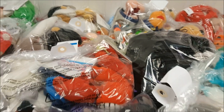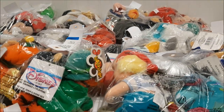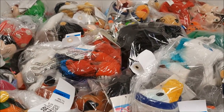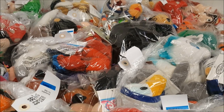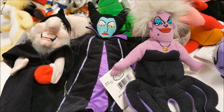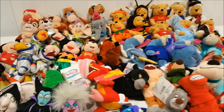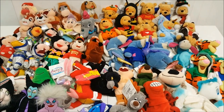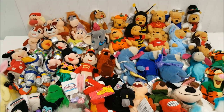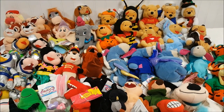So this is the mountain of Disney plushies that I'm going to open. All of them were $2.99. I'm just going to open them and line them up so we can see everything that we have. So it started with these three, and when it was all said and done, I have over 50 Disney Store plushies from the thrift store. They are all tagged, nice and clean, and in excellent condition.